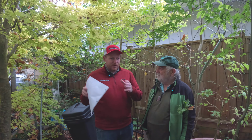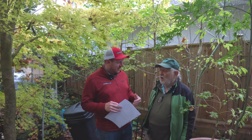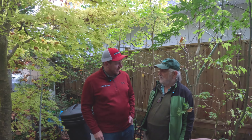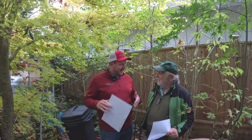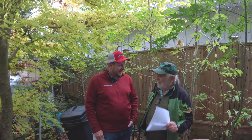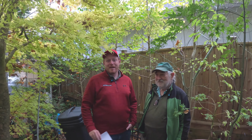So you were originally from Scotland, you live now in Canada. You're how many miles from Point Roberts? Oh, we're 4 blocks from Point Roberts. So he's 4 blocks from the United States. Yeah, from the parallel. It's a piece of the United States that's not actually attached to the United States. And we're here checking out Japanese maples.